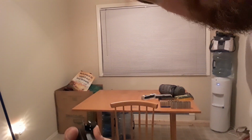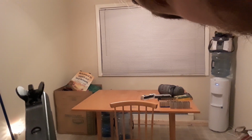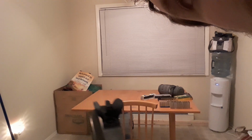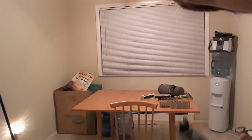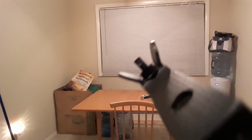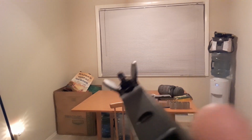I don't know if I shut the light off, if you'll be able to see it, but it has a tritium dot on it. Let's see if I can show you guys. Okay. I don't know if you guys can see that or not. Oh, there we go. You see the dot? Is it focusing? Yep, so there's the tritium dot in there, which is useful for bear defense.